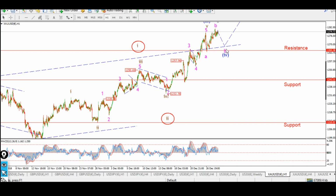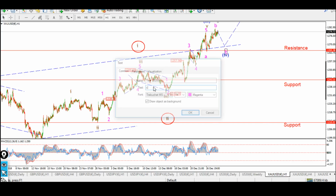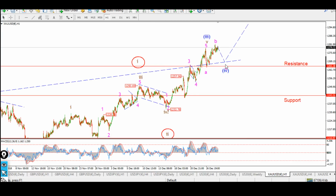So that's that B wave. So we could be working on a triangle wave 4 or some sort of a flat wave 4. I don't like the idea of this as the beginning of wave 5 up. I think we'll probably push down back towards that rising trend channel line again, back to previous resistance, which is now current support.